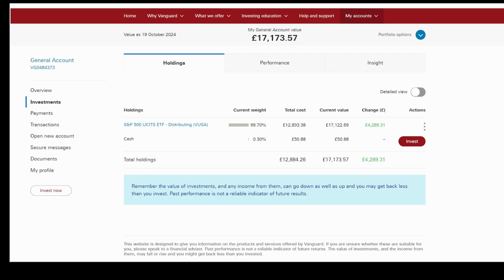So I'm currently in the green by £4,289, and I do have a little cash on the sidelines, and when I get paid out from the dividends, I just reinvest it back into the S&P 500. Similar to the Freetrade GIA, I'm no longer adding anything to this position, so it's just going to sit there and compound slowly over time, which is absolutely fine with me.